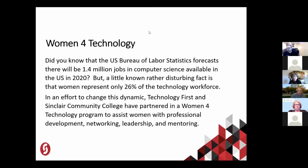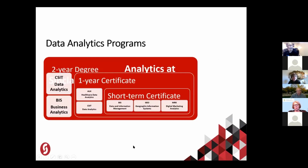And if you would go ahead to the next slide, Mark, looking at our specific data analytics program as opposed to our whole IT program, focusing in on just our data analytics, this gives you an overview of where we stand. The graphic didn't come through real well, but ultimately it's a stacked setup, right? Where you have short-term certificates that can be done within a year or less, and then a one-year certificate, which stacks into a two-year degree. And that's the state of our current operations.